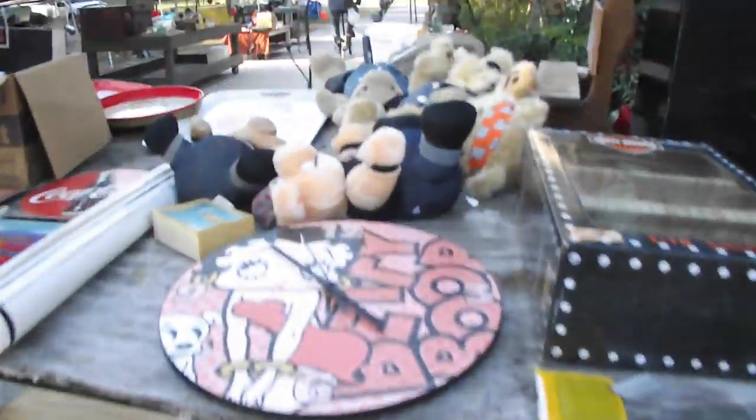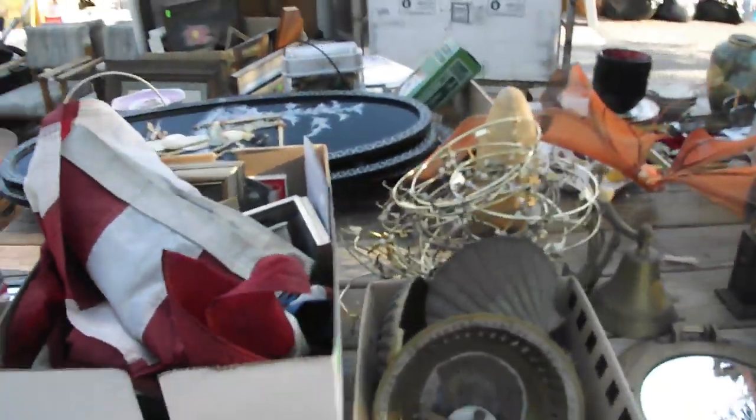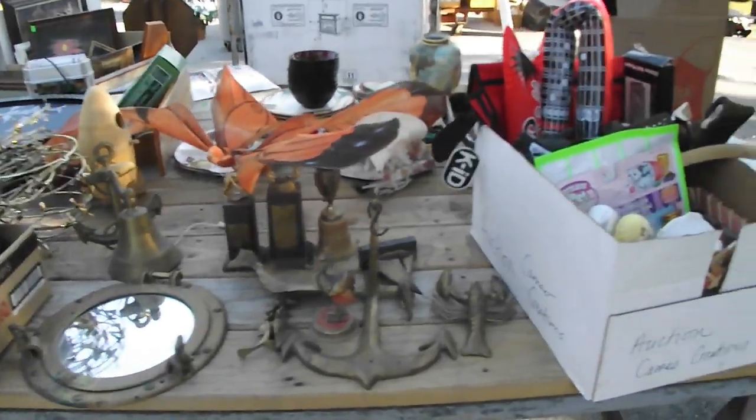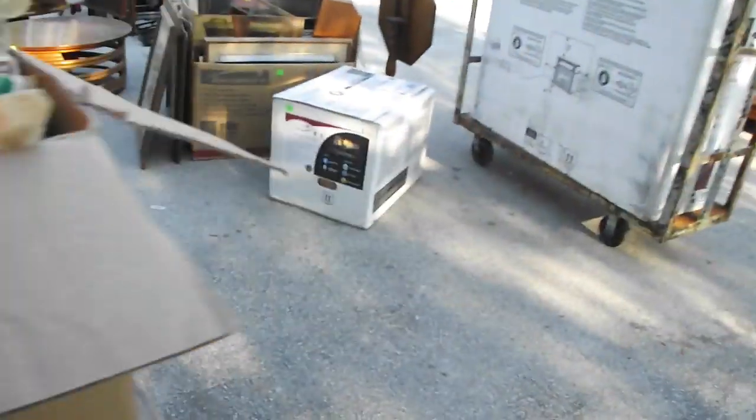Toys. We've got toys and toys and toys. Stuffed animals. We have more goodies over here. We have tables full of goodies today, guys. Come on out and see us. Lots and lots to choose from.